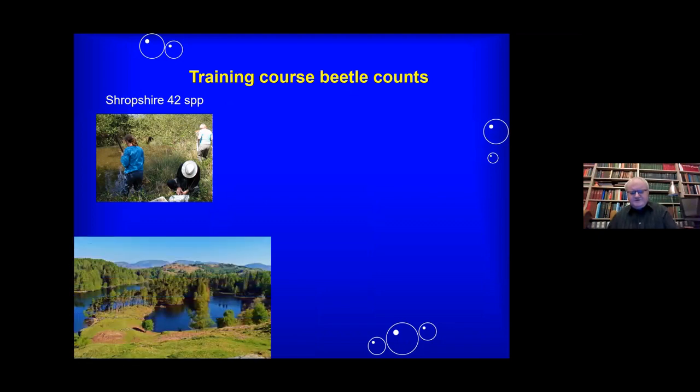The disaster struck when we then started to run courses with the Freshwater Biological Association on Windermere. And we went to Tarn Howes here, and I managed, struggling, to get 12 species during the day, which I was very pleased with. I managed to bring with me a whole stack of dead species for people to look at. I didn't really like to do that. I thought it's much better if people collect their own material and identify it and sort it out themselves.